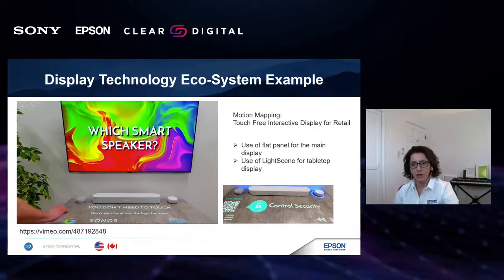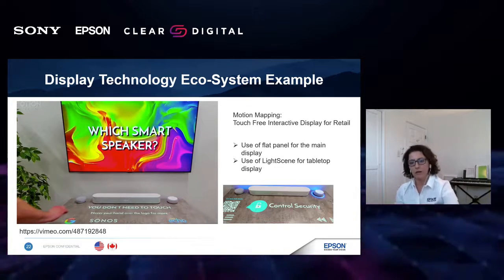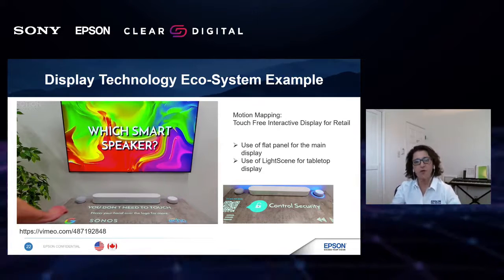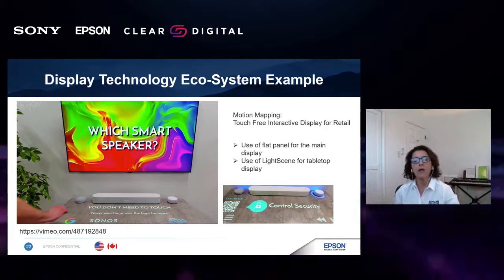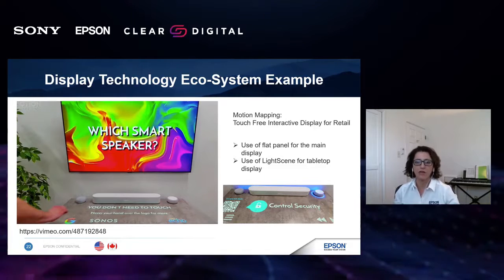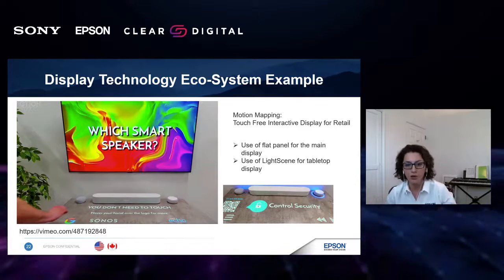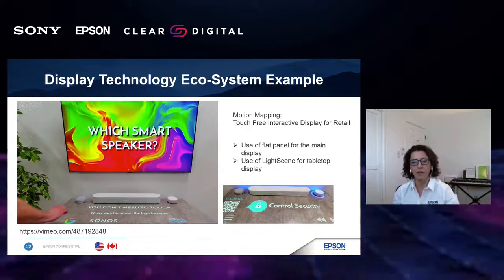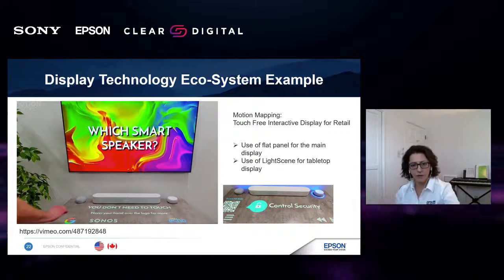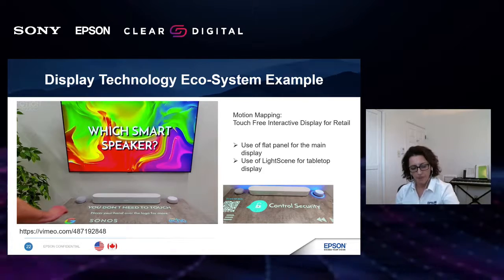This is a good example of how one of our partners is using two different display technologies to provide a whole product solution for Sonos at their store. You can see that there are two different speakers there. It's touch-free. Customers can hover over one speaker and get information about it on the flat panel. If they decide to buy, they can scan the QR code by that speaker, and the projected content on the table is actually Lightscene. So this is a good way of combining different display technologies to provide one visual merchandising solution, and, by the way, solving an operational efficiency situation where customers may buy the wrong product and have to return it. I put a link there for the Vimeo video, so if you'd like to see more, they have a lot of good examples on their Vimeo channel.